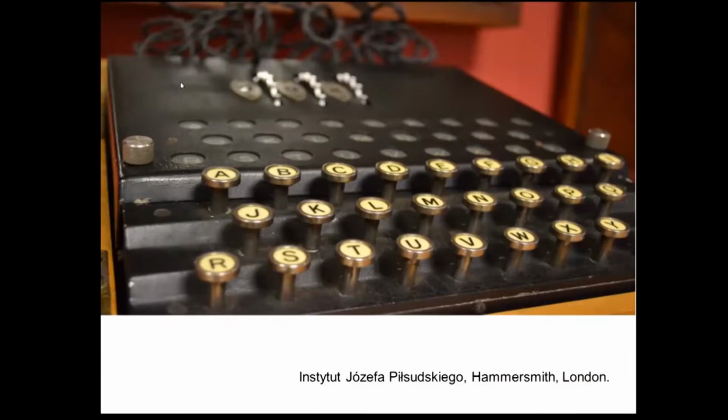This one is an Enigma of the machine that was designed by Polish mathematicians and engineers and is in the Instytut Józefa Piłsudskiego in Hammersmith in London. It's somewhat unusual compared with all other Enigmas. For example, instead of conforming to the German QWERTZ keyboard, it has a keyboard that runs alphabetically from A through to Z at the bottom right.